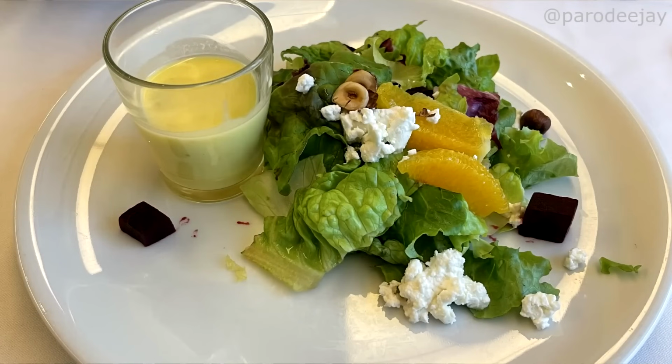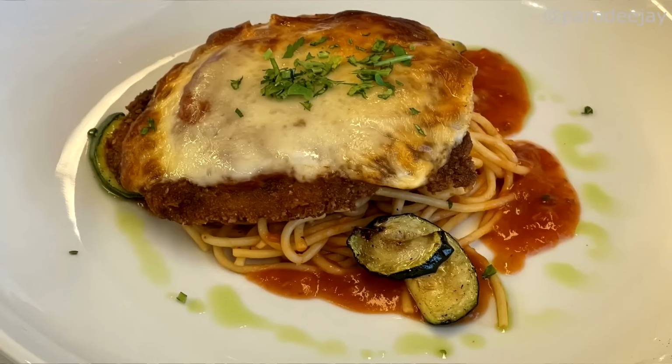I got a salad, and you know the main reason I got a salad is because it had goat cheese in it. It would have been better with blue cheese, but no, it was lovely. It had beets, goat cheese, oranges, lettuces. Now, it said frisée. I didn't find any frisée in there. I believe it was romaine and radicchio, but I'm not mad at it. The dressing was delightfully tangy. I did not need that much of it. Good salad.